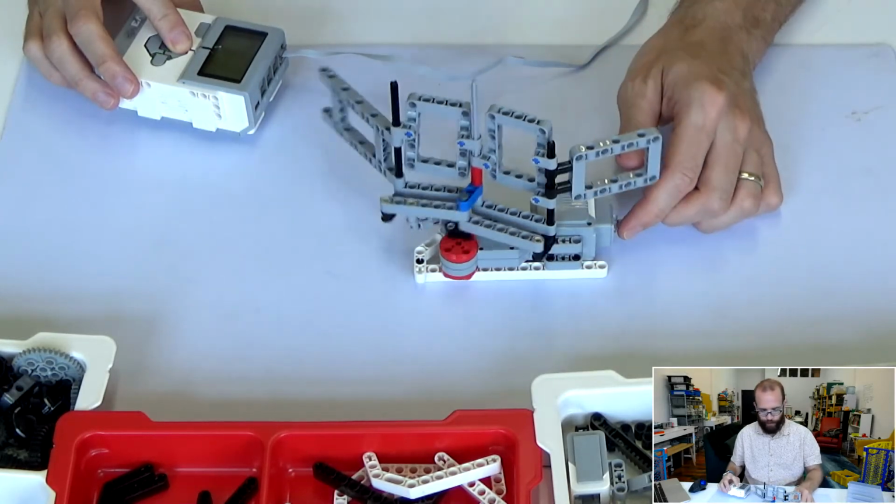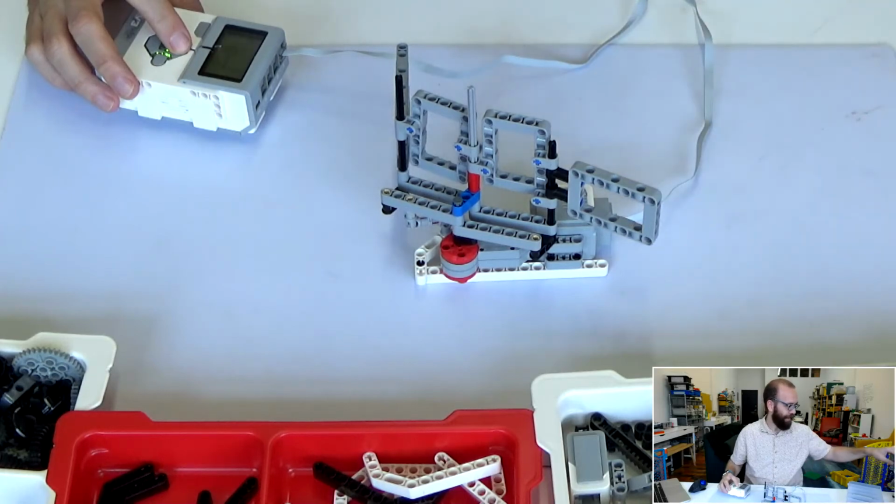Not quite the wiggling fish I was going for. Theirs up here is much smoother.